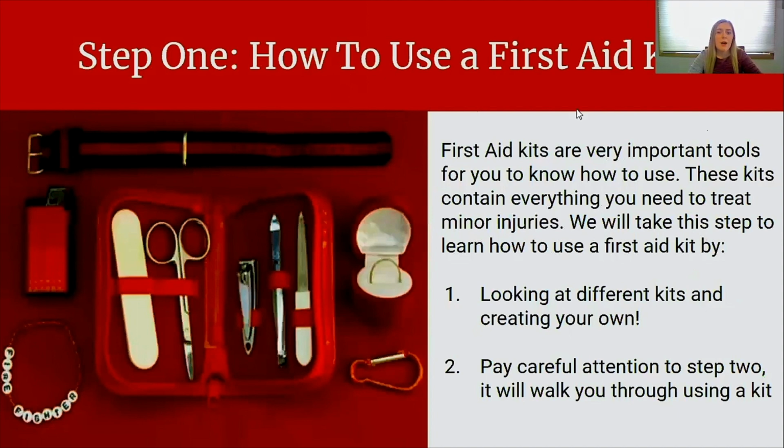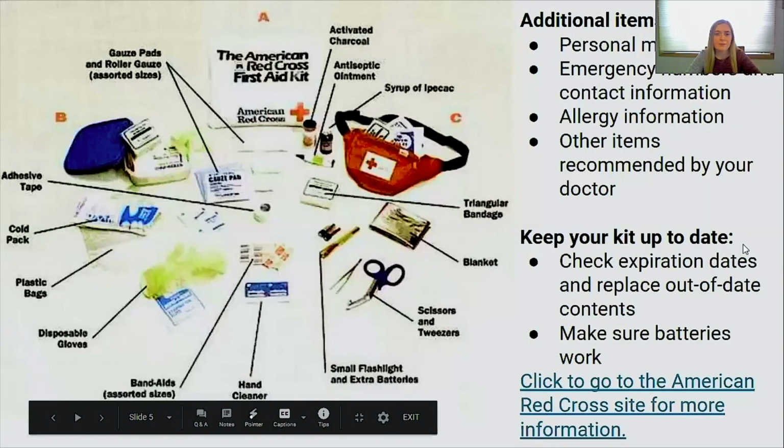So to start with, how to use a first aid kit. First aid kits are one of the most important tools that you can have with you when you are doing any activity. They contain anything that you need to treat minor injuries. It's very important that you keep these kits up to date and that they have all the supplies that you need in them. So we're first going to look at creating your own kit, and then step 2, it's going to show you a little bit more about specific items in a first aid kit.